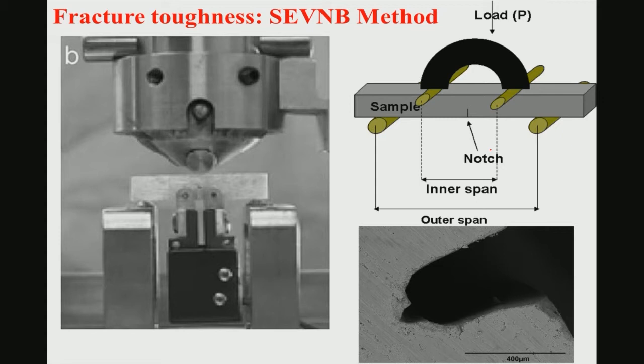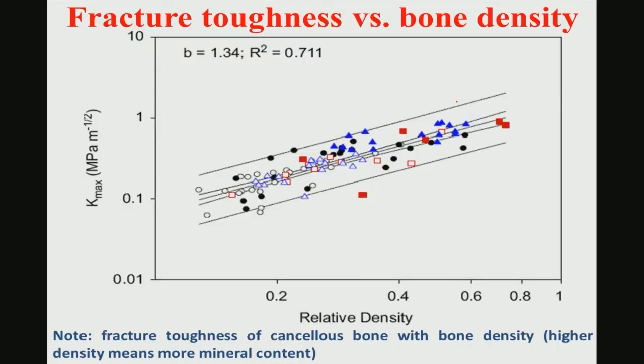And this is how the single edge V-notch beam technique is used to measure the fracture toughness. So, this is the 4-point flexural configuration. You have introduced a V-notch here, and this notch is introduced in the tensile surface or the tensile face of the V-notch samples. So, that once this notch is introduced, the cracks will essentially go further, leading to two pieces of the samples.